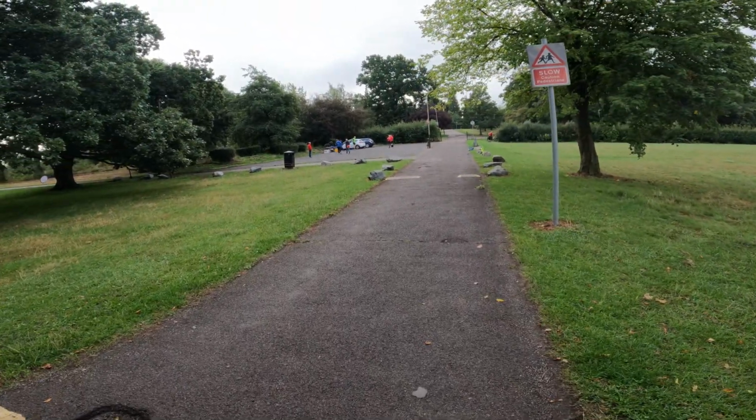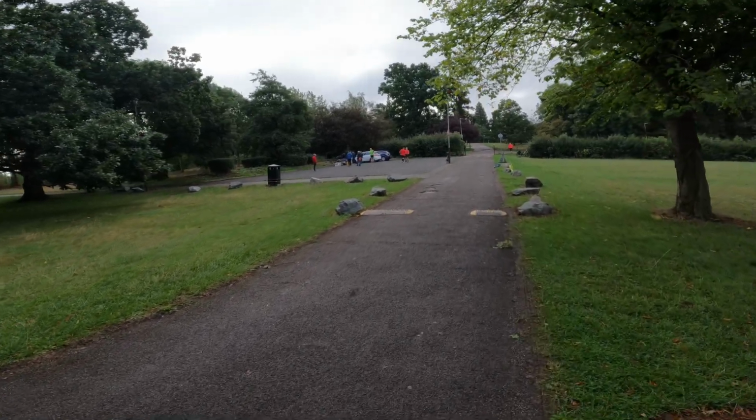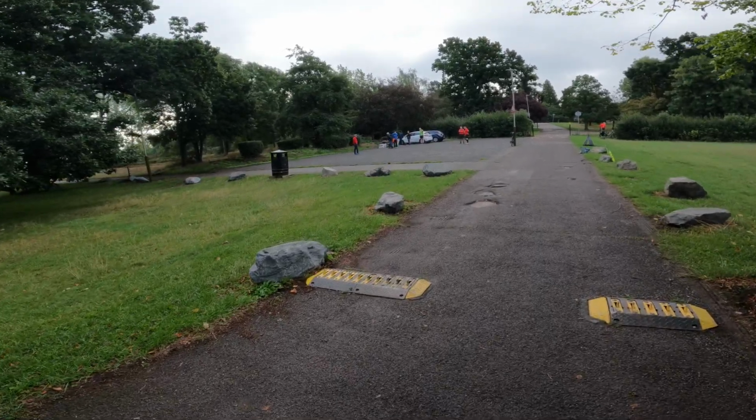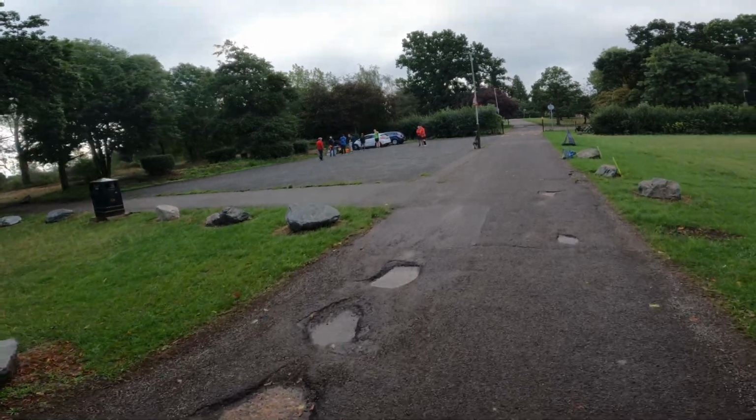So we've just got to near where the start is, I think. There's the finish at this end and all the volunteers are here already and starting to walk out along the course and put the signs in place, etc.